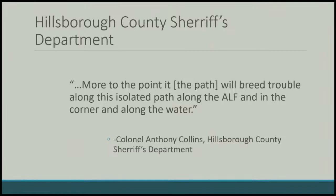Like I said, as recently as yesterday, we've been conferring with the Hillsborough County Sheriff's Department, and as part of the information that we're providing to the record is email correspondence between the both of us. Colonel Anthony Collins and I talked specifically about this development. We went over the site plan, we went over the staff report, and we went over our concerns as well as the Planning Commission's concerns. And I learned a lot about SEPTED. They have a whole SEPTED team at the Hillsborough County Sheriff's Department.